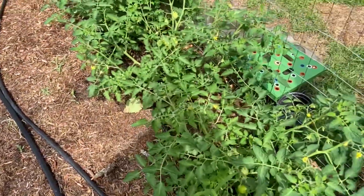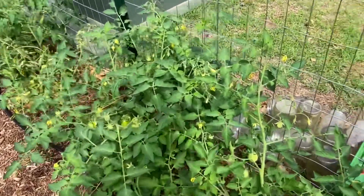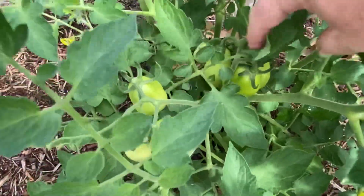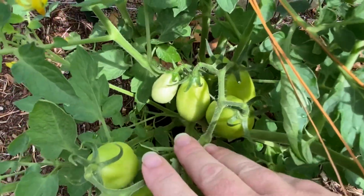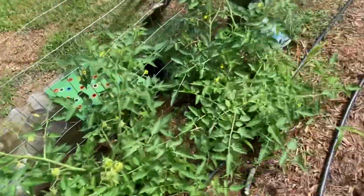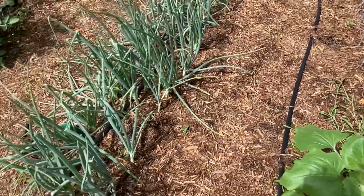Now over here on the other side of the perimeter fence are more San Marzano and Amish paste tomatoes. There are just so many. They produce like they are a cherry variety. Look at all of those. It's not unusual for there to be 8 or 9 in one little cluster. It's amazing. The San Marzanos are absolutely amazing. I think I heard about that variety from Living Traditions Homestead, and I will definitely be growing those every year.